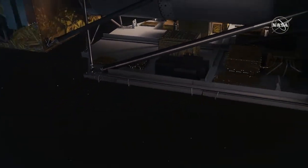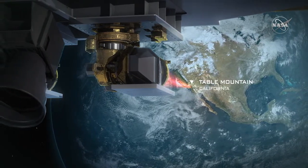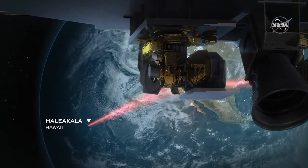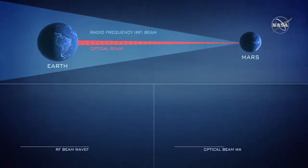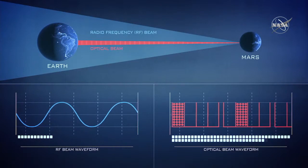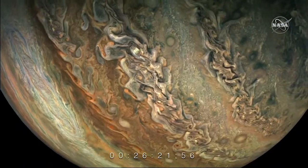Built and managed by NASA's Goddard Space Flight Center, LCRD will send and receive near-infrared laser beams to and from Earth. As NASA's first long-duration test of optical communications technology, the mission aims to perfect space and ground-based technologies. So why lasers? Laser communications can transmit up to 100 times more data per second than previous systems by using a shorter wavelength of energy. With this increased bandwidth, missions can send larger files and even live high-definition video from space.